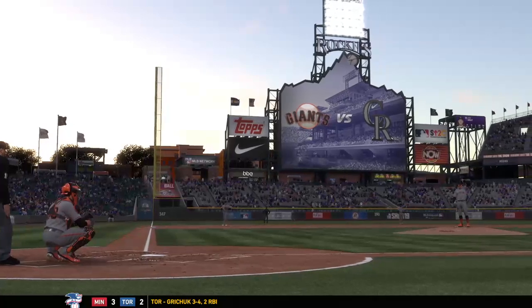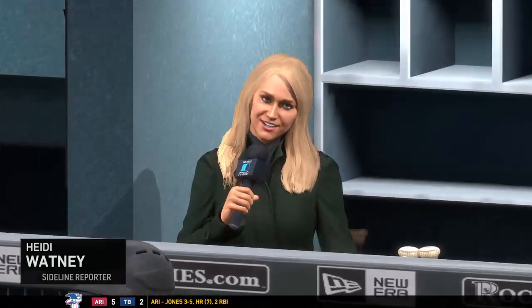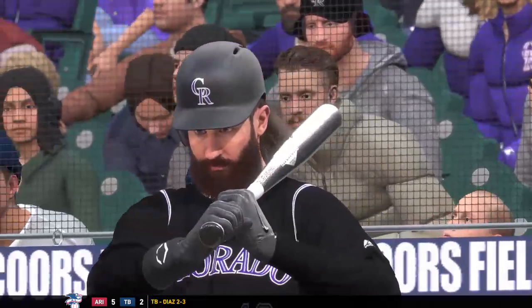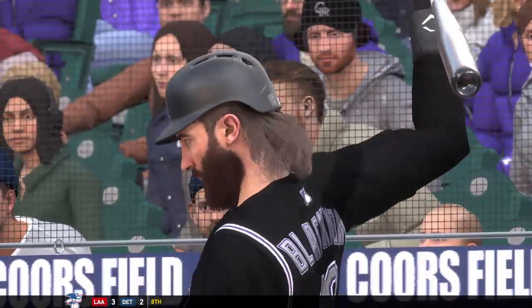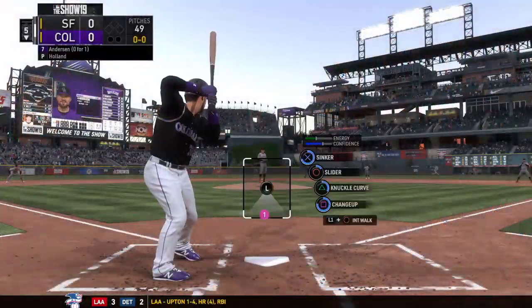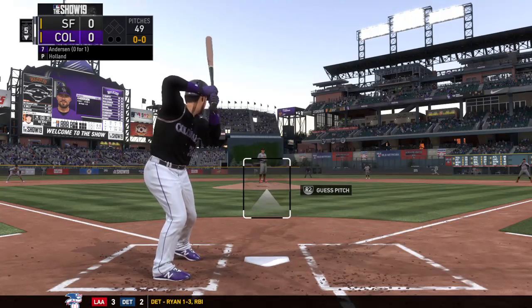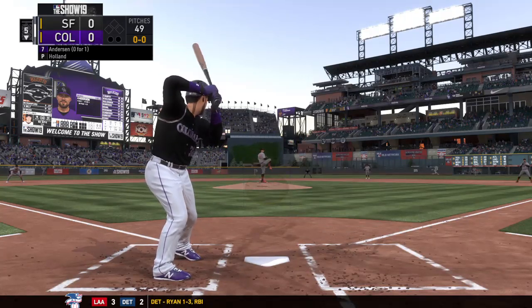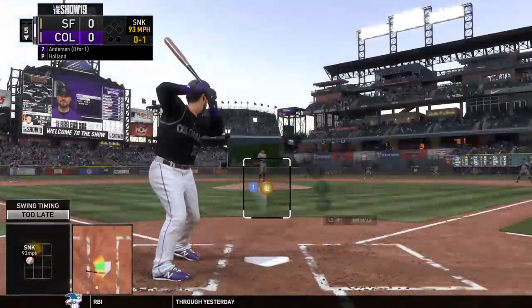Welcome back for the bottom of the 5th. Here's Heidi Watney. Thanks, Matt. I talked with Rockies skipper Bud Black between innings, specifically about his club's offensive output to this point. And he told me he's pretty unhappy with their discipline at the plate in this one. He said their pitch selection has been the main reason for their struggles today, as far too often they've been swinging at pitches outside the strike zone. That's leading to a lot of soft contact and easy outs. So the focus going forward is on shrinking the zone and forcing the opposing pitching to throw more strikes.